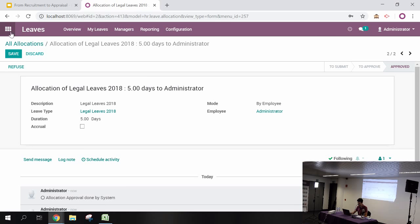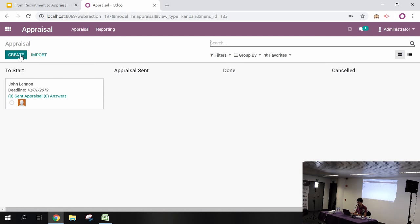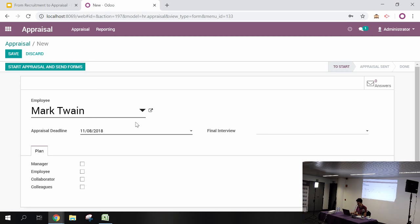And finally, we can also create the appraisal for Mark Twain. Let's imagine that in our company, we have this habit to have an appraisal after 1 month of employment. So we want to create an appraisal for Mark Twain. I will just go here, create this, and choose Mark. Okay, the appraisal deadline is next month. So that would be this. Okay, and this appraisal should include the manager and the employee.